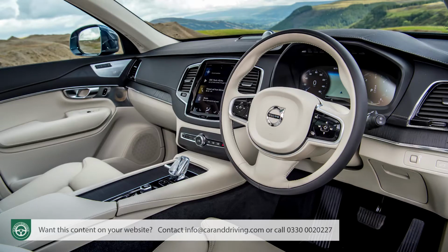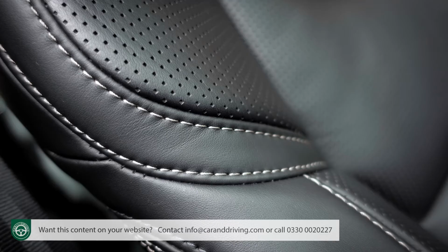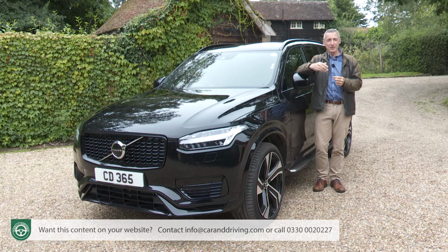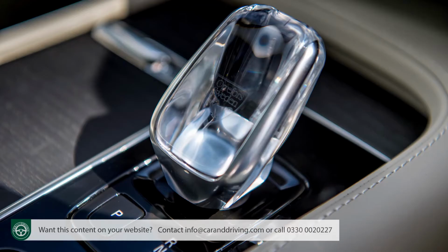Appropriately, there's an even plusher cabin feel, a softer Nappa leather upholstery matched with classy black ash cabin inlays and luxury floor mats. Plus you also get a shimmering Orrefors crystal gear lever.